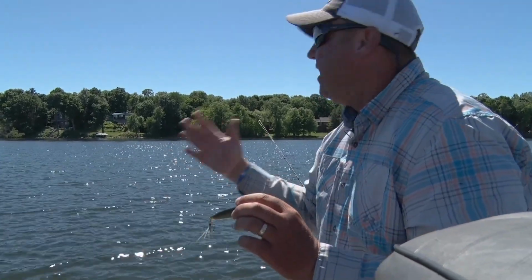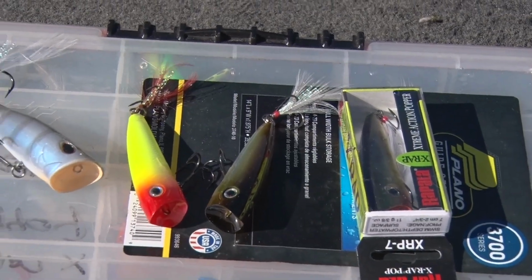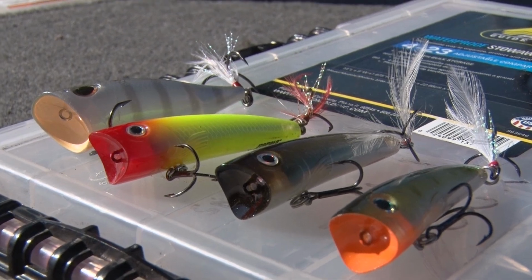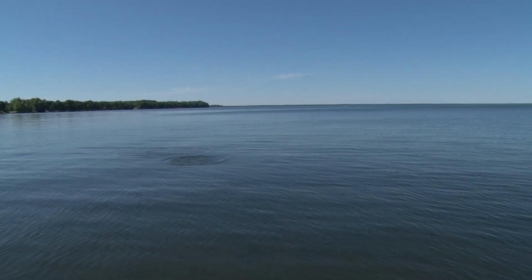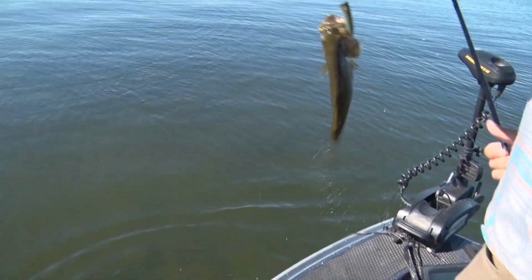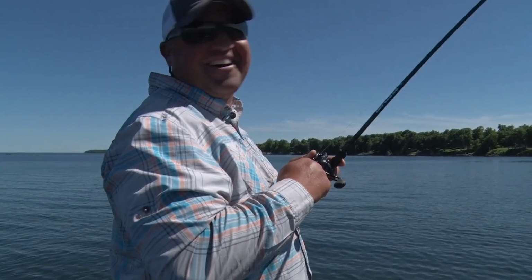Now, if it clouds up or as soon as the sun gets low in the sky, I'm gonna switch to a brighter color. Same goes for if you're fishing in deeper water. I'm kind of fishing shallow right now, in 3 to 5 feet. The water's extremely clear, they can see this bait. If I get out into that deeper water, I'm gonna throw brighter baits. Oh, that one came clear out of water.